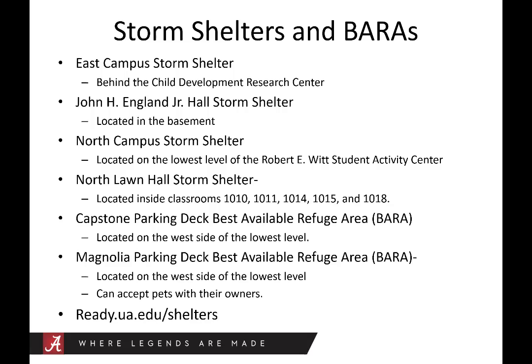Witt Activity Center. Several classrooms inside North Lawn Hall, one of our academic buildings, were also built to storm shelter standards. The Capstone Parking Deck, which is our newest parking deck on campus, it's located near the Million Dollar Band practice field and across from the School of Law and the baseball stadium. And it has a best available refuge area on the lowest floor. And the Magnolia Parking Deck, located just off Bryant Drive, next to Sorority Row and the Corner Soup Store, has a best available refuge area on the lowest floor.